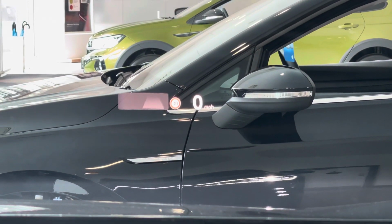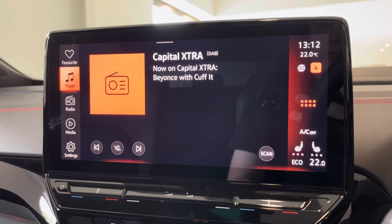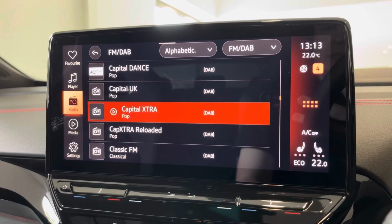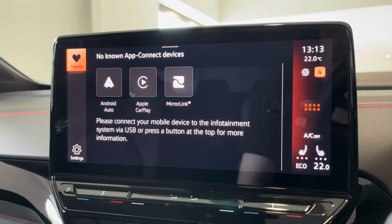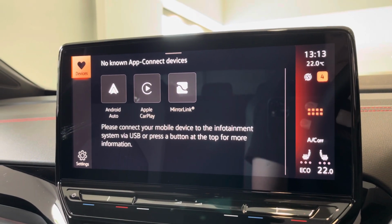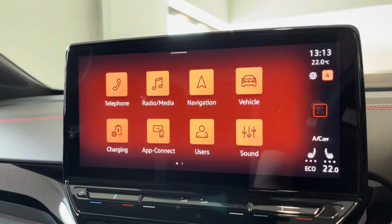With a heads-up display on this car, you can keep your eyes on the road whilst you're on the move. You've also got digital radio for your favourite radio stations, alongside multiple media functions as well, such as your Bluetooth. You also benefit from App Connect system, giving you Android Auto and Apple CarPlay, so you can mirror apps directly onto the screen from your phone, such as Google Maps, Waze, Spotify and many more.